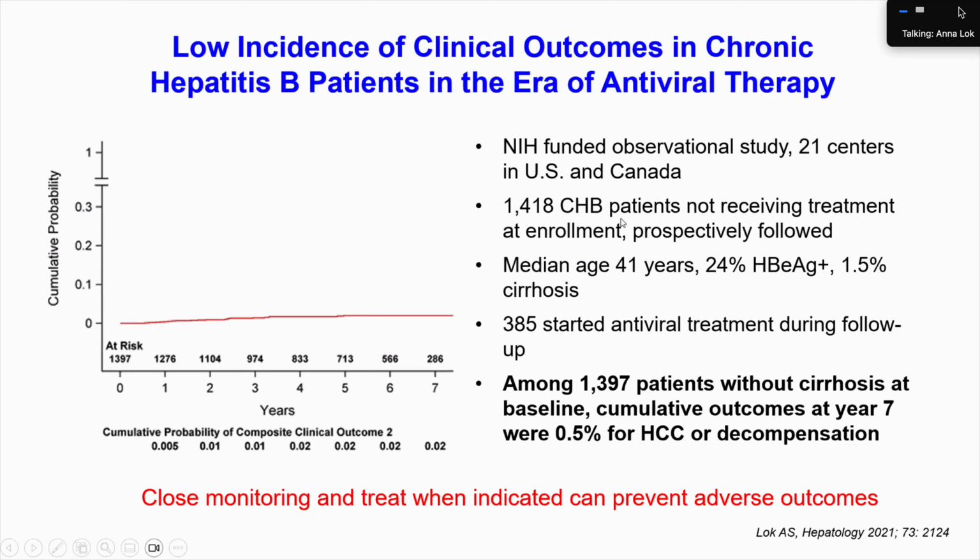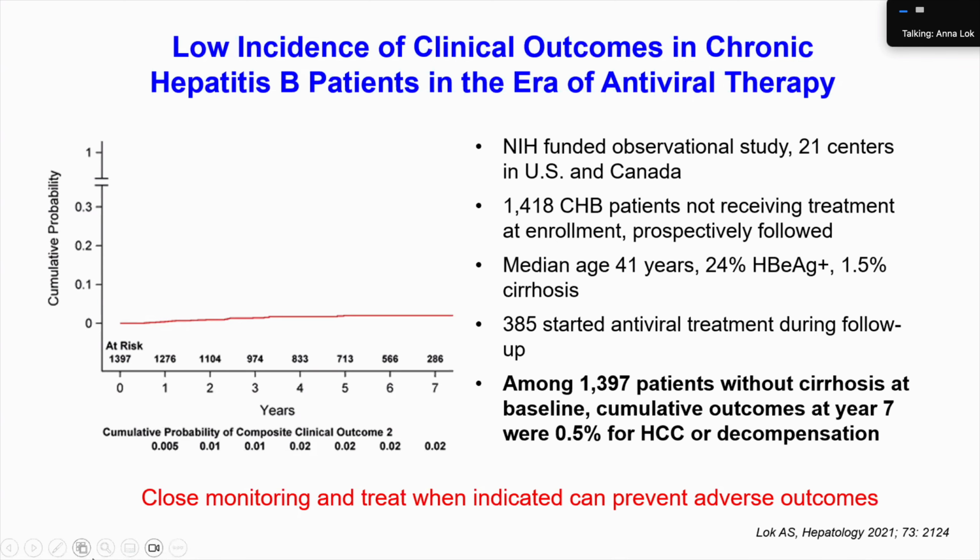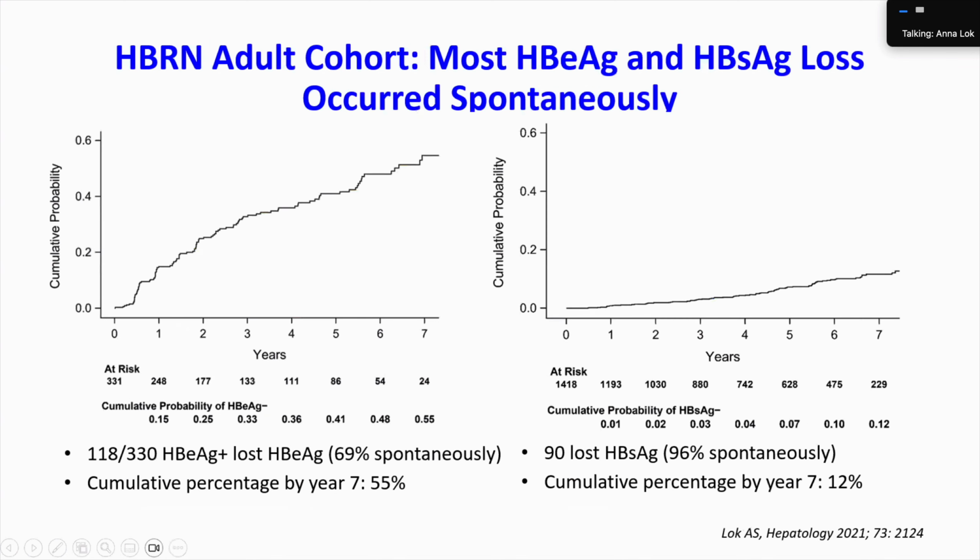So this is what we did in the Hepatitis B Research Network study. We started off with patients, majority of them didn't have cirrhosis, and they were not receiving treatment. And we monitored them very closely. These patients, median age of 41, only 1.5% had cirrhosis. Over time, as these patients developed active disease, we started them on treatment. And if you monitor and treat as indicated, you can see that the risk of cirrhosis and liver cancer combined was extremely low. So if you're able to monitor patients, you can have good outcomes, and you don't necessarily need to put everyone on treatment right away.